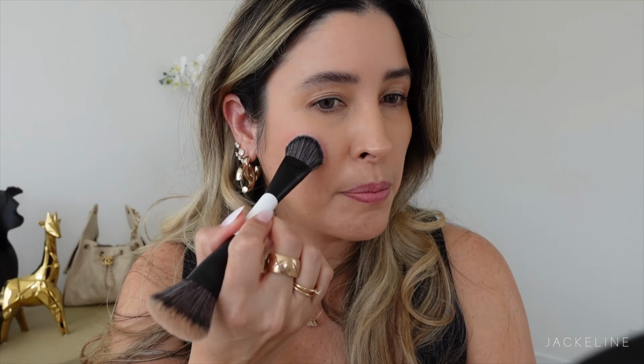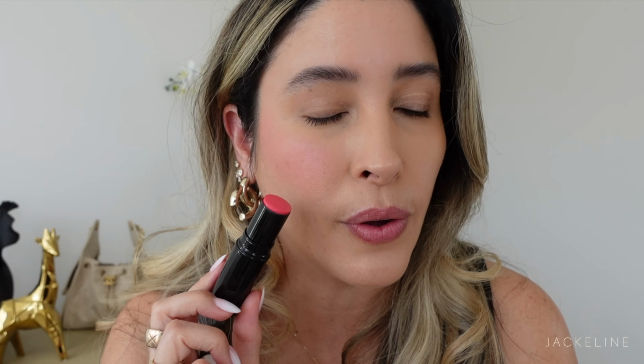You can build up more and more. Let's do a brush application too, if you want to pack a little bit more product or a lot more. I'm going to pack a little bit more than usual, because although I film in natural light, I know that cameras just tend to fade off all the colors, which is a shame. It's a complete shame. Do you see right there the shade? It's a beautiful rosy pink with a reddish hue. It looks like when you have a little bit of a sunburn. Just like that, but it looks good. It doesn't look painful or too much.